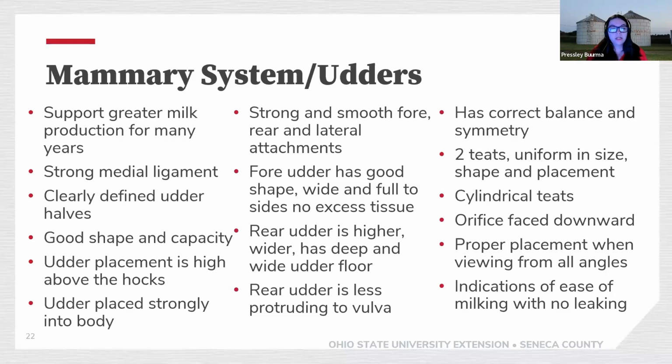The fore udder needs to have good shape, wide and full to the sides with no excessive tissue. When we're looking at the rear udder, you want to make sure it's high and wide and has a deep, wide udder floor. The rear udder should be less protruding than the vulva, has correct balance and symmetry.